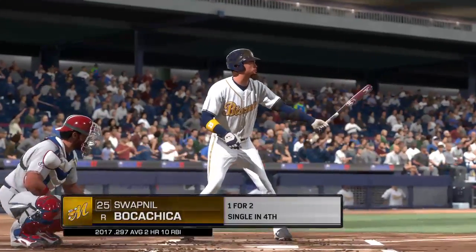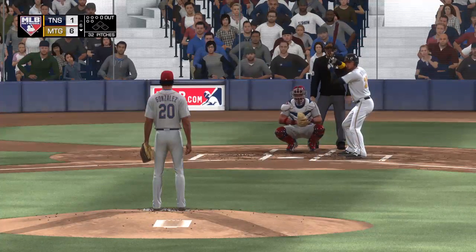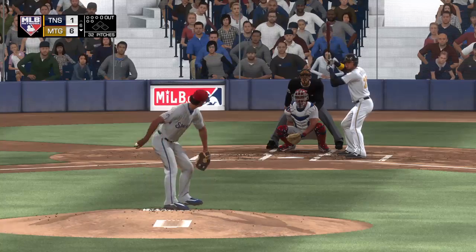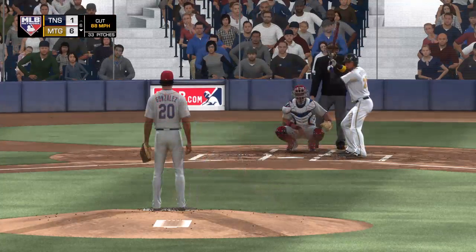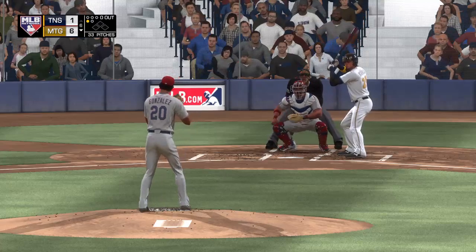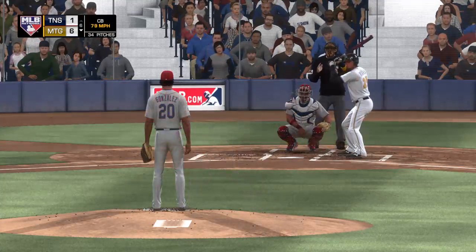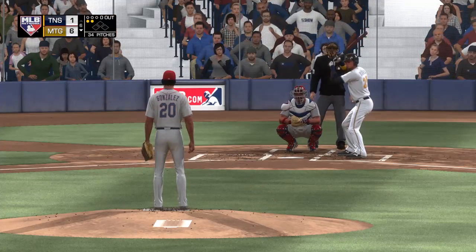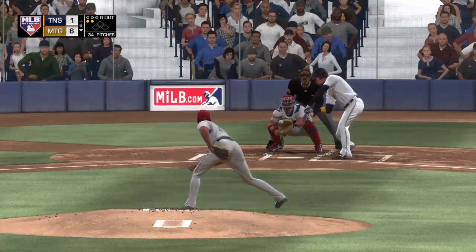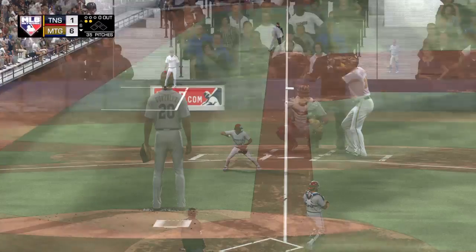Digging in to try it again, Swapnil Bocachica. He'll have the opportunity to kick things off as we begin the home sixth. Bocachica. First pitch of the at-bat. Takes a look down at the knees for a strike. Ready with the 0-1 pitch. A breaking ball taken on the inside corner. Love that pitch right there, and he executed it perfectly. A big arcing curveball that starts at the batter's hip and then just bends onto the inside corner.